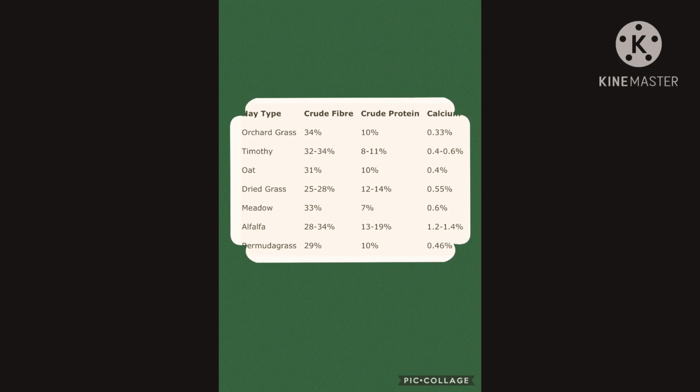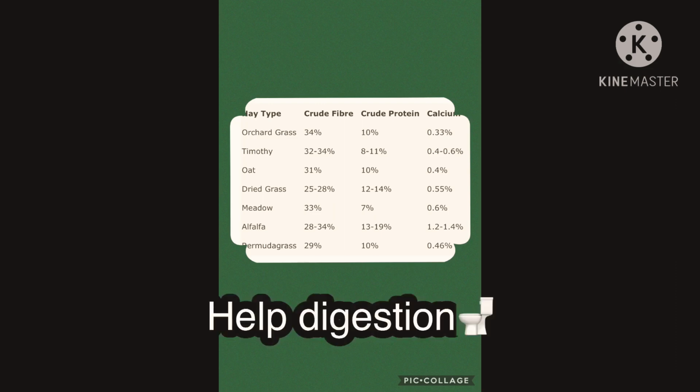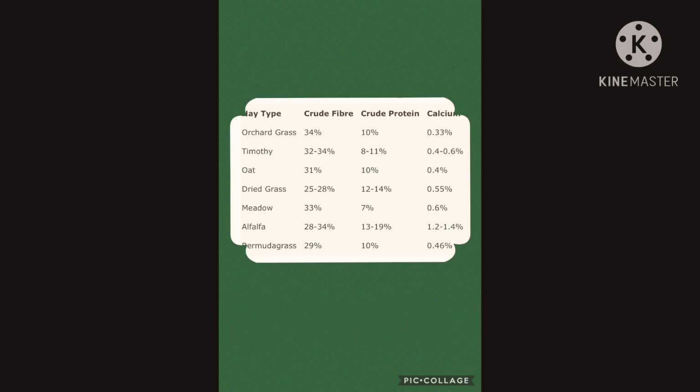The main thing you want to look at when it comes to hay is the fiber content, because that is the main thing all herbivores need. Fiber, one, helps the digestive system keep on moving, and fiber is what trims down our herbivores' constantly growing teeth. So fiber content is very, very important. And something that you want a very minimal amount of, especially for older rabbits, is the calcium intake. So let's go down the list.